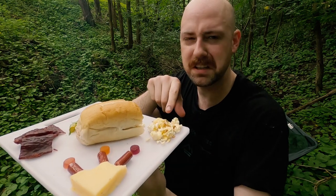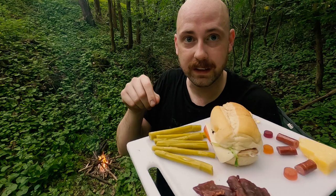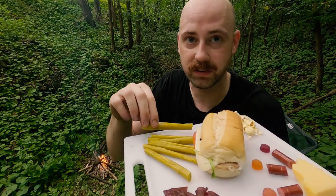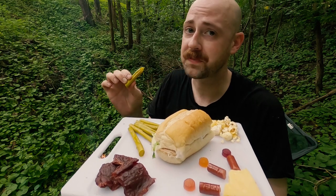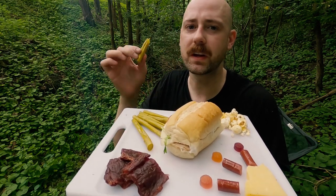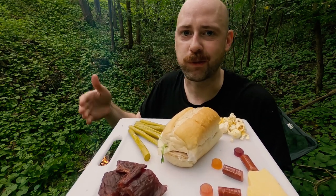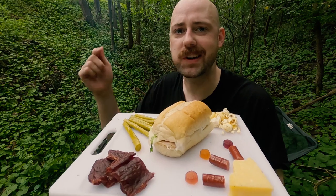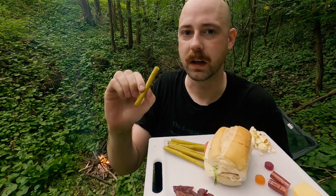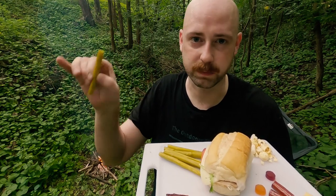Over here in the corner, just a little smattering of popcorn, you know. And last but not least, some pickled asparagus. Love that pickled asparagus. Charcuterie board in the wood, eh? Not the fanciest version of it, but it's a version of it. And that's what matters. Love these asparagus. They're a little spicy. These are like jalapeno pickled asparagus.